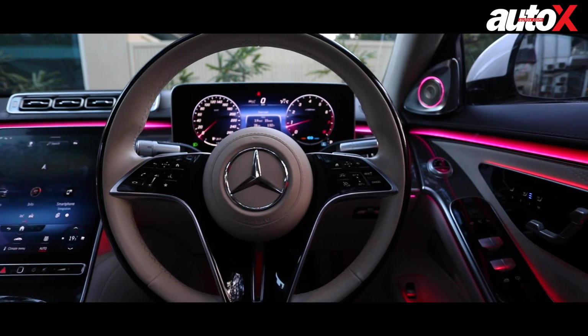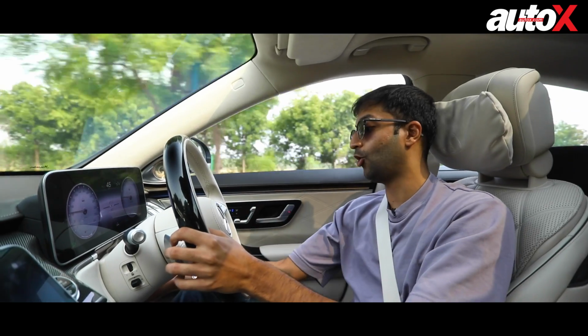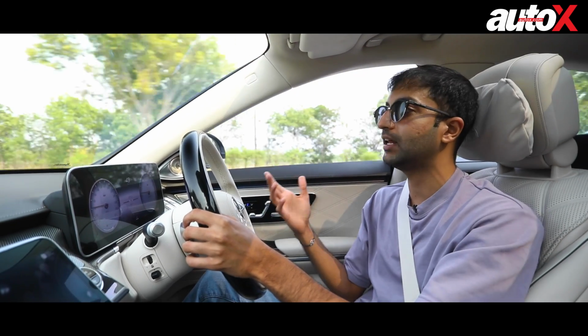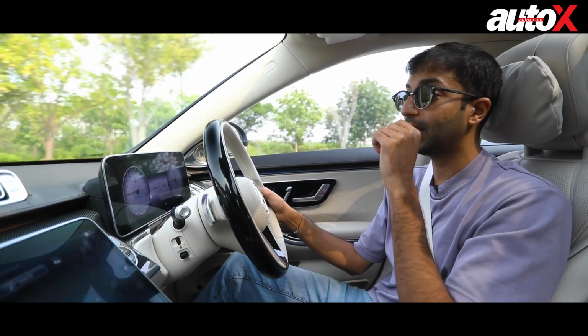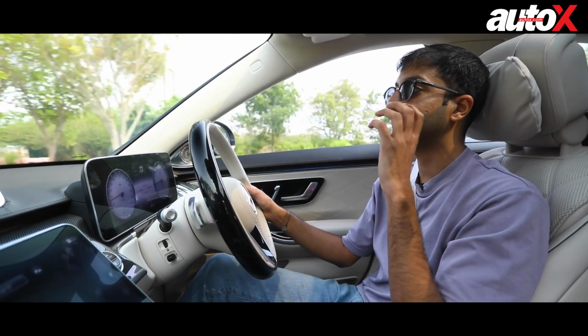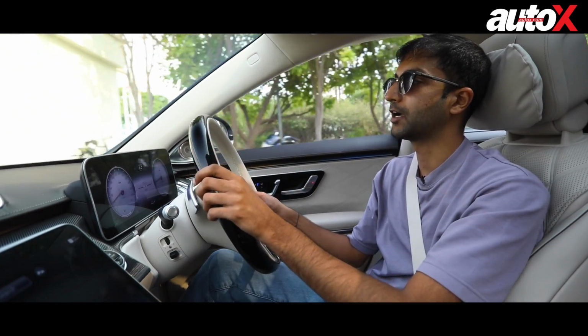And while quality of materials is great at the back as well, even at the front here, the quality of materials is fantastic. You can put your hand all the way down here, and you still won't feel any cheap plastics. It's actually leather all the way down here, which is great to see. Also, these pedals aren't normal plastic pedals like in any other car. These are metal pedals, and they have the Maybach logo on them, just reminding you that you are driving a Maybach.